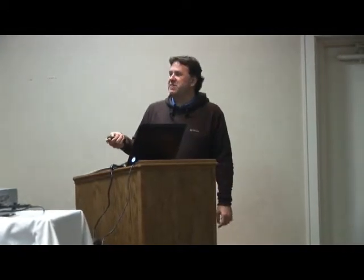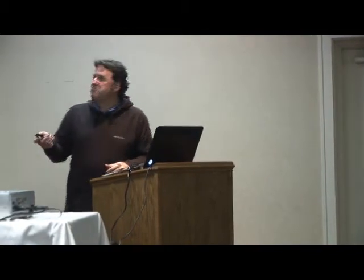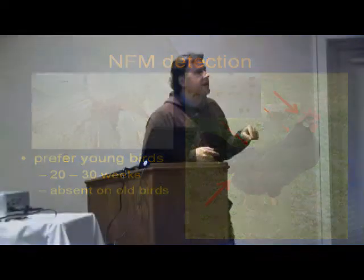And in terms of transmission of mites from bird to bird, having the mites present on the bird's vent area facilitates transmission, particularly in your breeding flocks, not necessarily in your production flocks. Nevertheless, what you'll see in a mid-infection, if you look in the vent area, is that the mites tend to prefer young birds, on average 20 to 30 weeks, typically absent on old birds. I suspect the reason is that the skin loses much of its elasticity, and the mite has a much more problematic time acquiring blood on skin that has lost some of its elasticity.